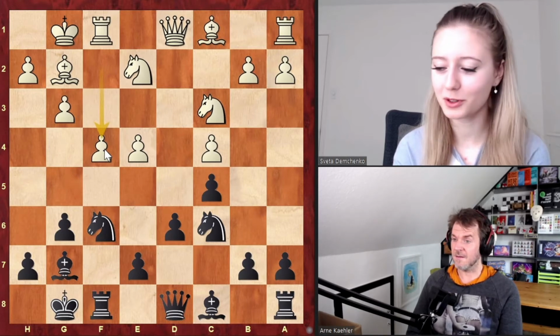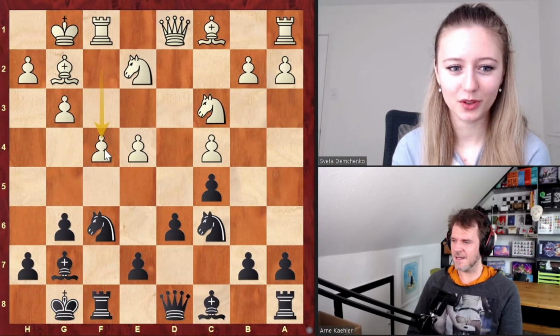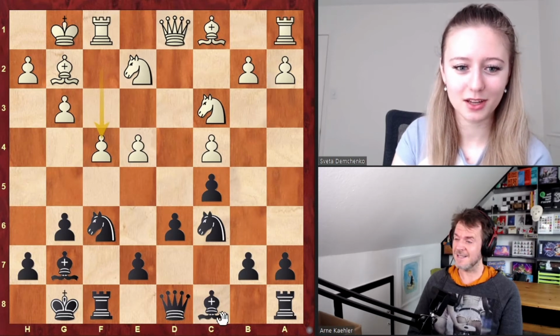Bishop to d7. What made you not consider other options? Well, e6 looks so crumbly. And what happens after f5? Takes. I will take the pawn on c4 gladly. Oh, there's a c4 pawn hanging. Yeah. So what happens after b3? Oh, that's how the game went on.